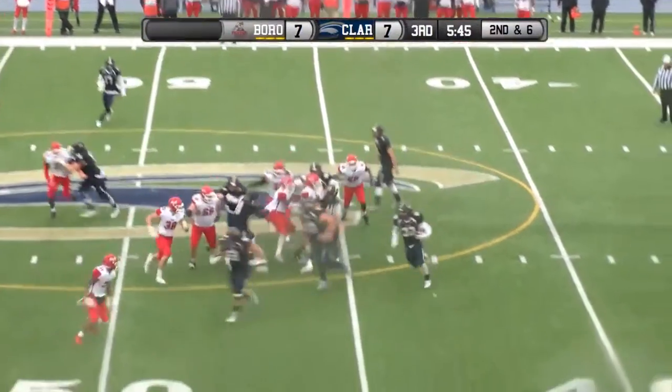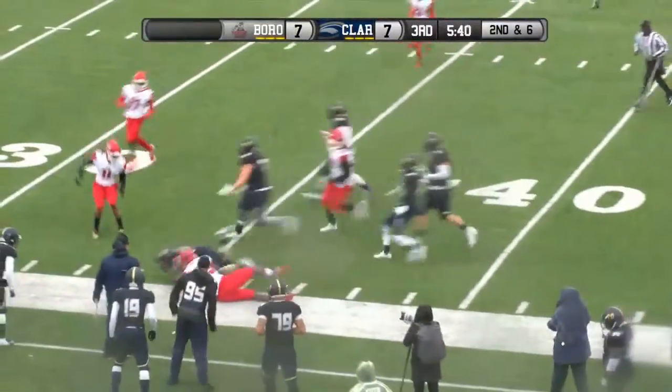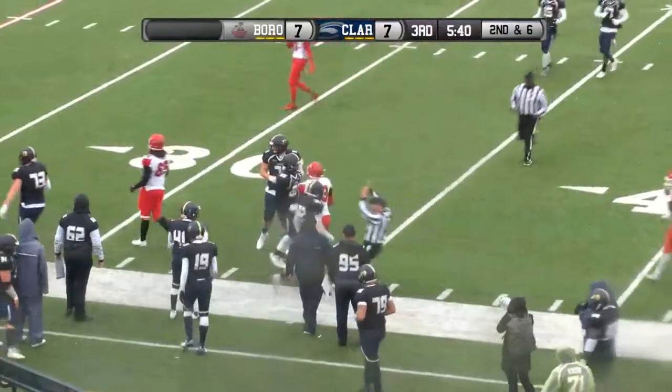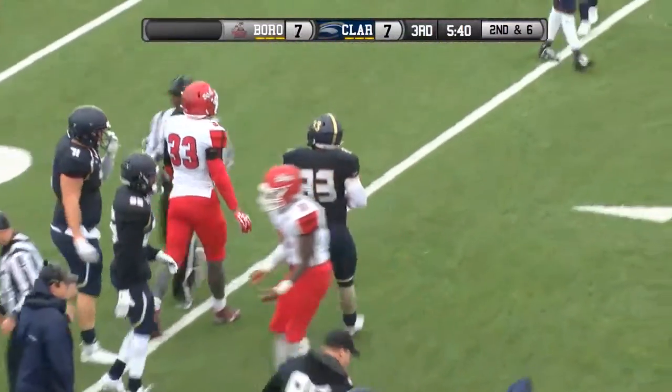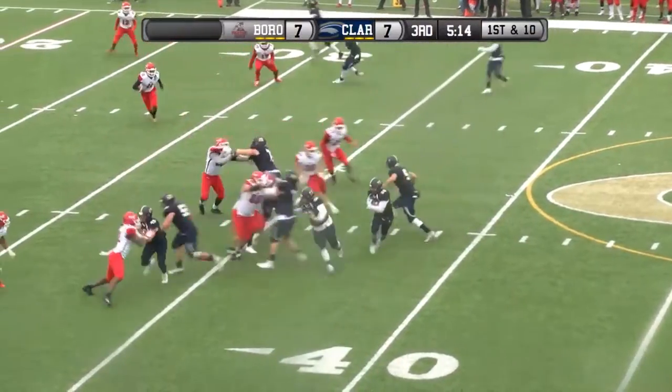It's going to be a handoff, and they're going to try to bounce it outside. That's a great block there by Zach Morris. And that's going to be good enough to pick up the first down. Morris made the great block to spring McGriff. Sidecar to the right is Malik McGriff. Offense rolling now. Handoff to McGriff.